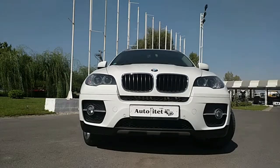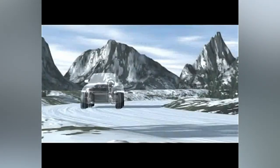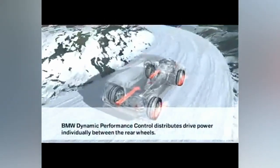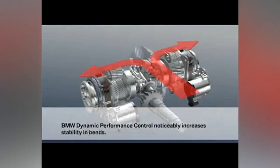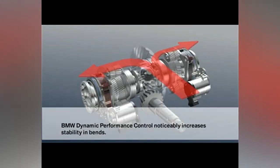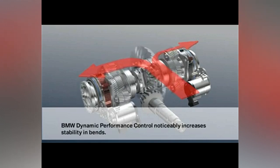The X6 marks BMW's first use of its Dynamic Performance Control system, which works in unison with xDrive all-wheel drive, both being standard on the X6. DPC is a drivetrain chassis control system that regulates traction and corrects over- and understeer by actively spreading out the drive force across the rear axle. Torque is distributed not only between the front and rear wheels, but also from side to side at the rear for improved agility and added stability. This lateral distribution of torque is commonly known as torque vectoring.